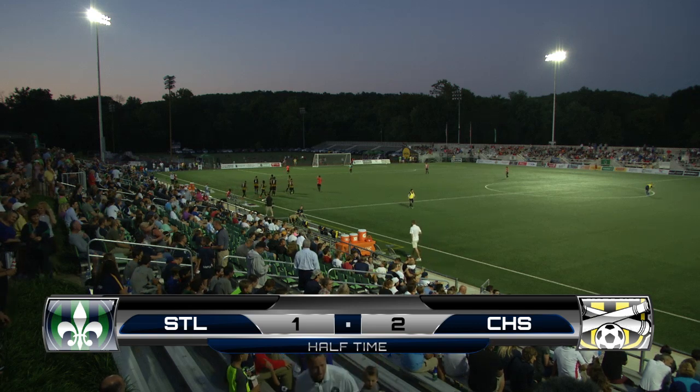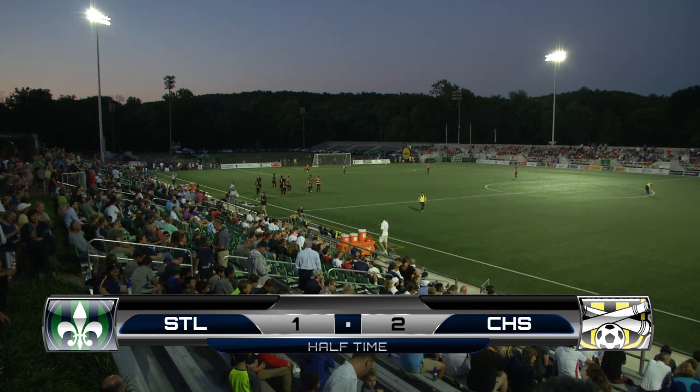Charleston Battery leading St. Louis FC. Bill McDermott, I'm Bob Ramsey, and we talked about it before we went to our halftime break, but I think it's worth talking about again when you talk about energy and the way you deploy it on the field and the way the score changed the pace of the game. In a strange way, St. Louis falling behind made the game better, if that makes sense.